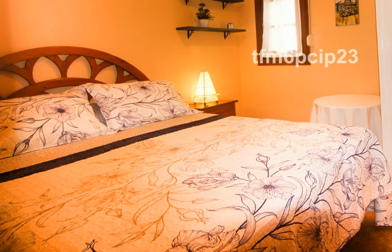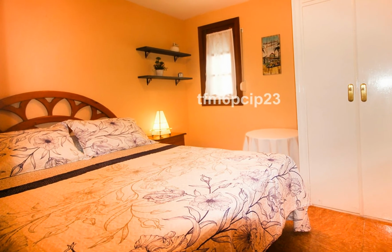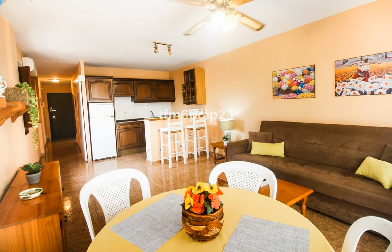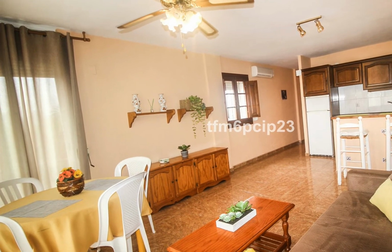In a high position in the building. Quiet location. Ideally located in the port. Fully furnished. Middle floor apartment, La Duquesa, Costa del Sol. One bedroom, one bathroom, built 50 square meters.